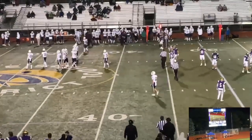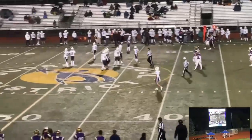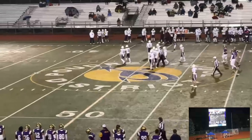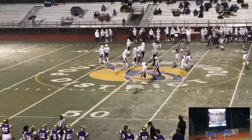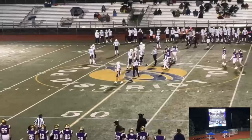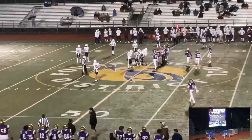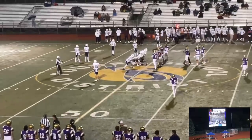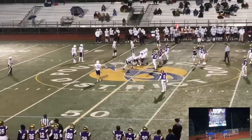So I'll push him back about 10 yards. I think it's Nolan Migdal back there, trying to make a play, but got interfered with. Bring up second and 23. Ball at the 50-yard line.